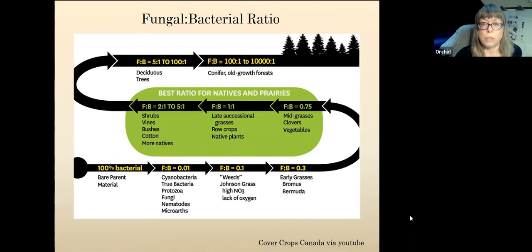So do you need to buy it? No, it's in the air right now. You probably have just breathed in some mycorrhiza while we were talking. It's in the air, it's in the ground.